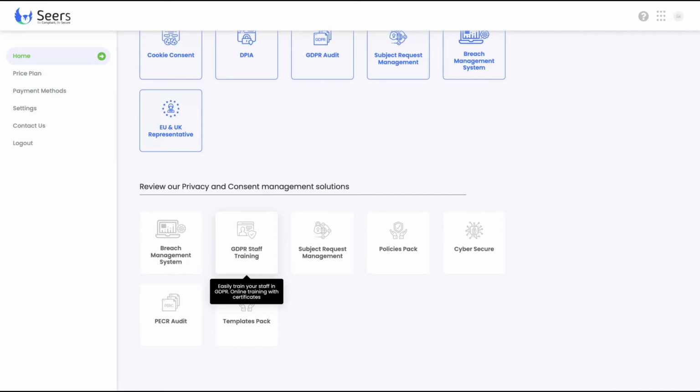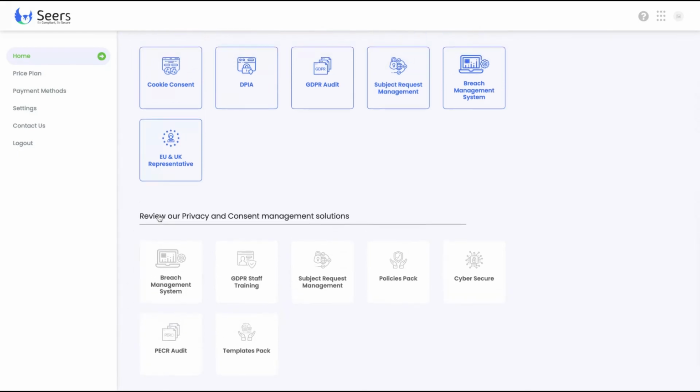legitimacy to your organization. As I said here, the subject request management and the breach management system are exclusive to the Pro plan. Since I didn't buy Seers yet, I can't show you how it works. They have also a data protection and privacy policies pack that you can use to tame with GDPR or LGPD or your data regulations.